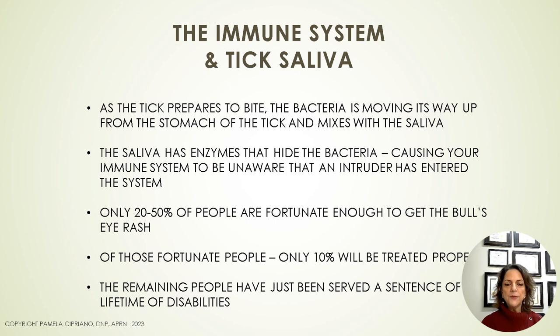So the immune system and tick saliva are the reason why we cannot get ahead of this tick-borne problem. As the tick prepares to bite, the bacteria is moving up from the stomach of the tick into the mouth and mixing with the saliva.